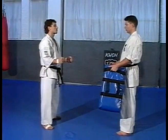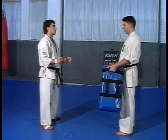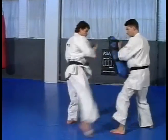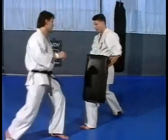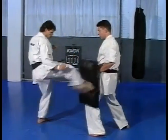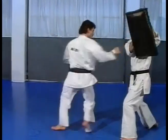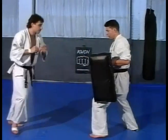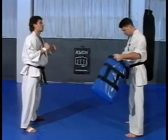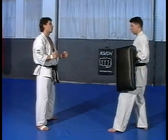A larger striking pad is also suitable for training. Andy will show now a combination which he prefers doing in fighting. Now a combination involving Andy's kakato, his favorite high kick.